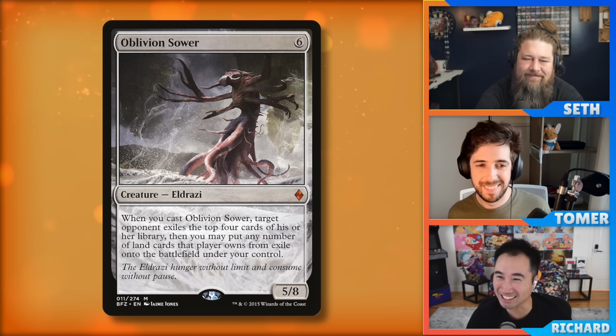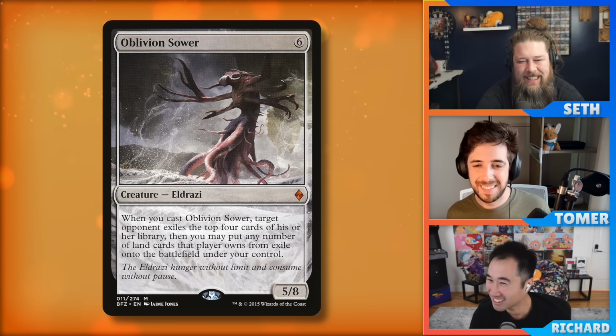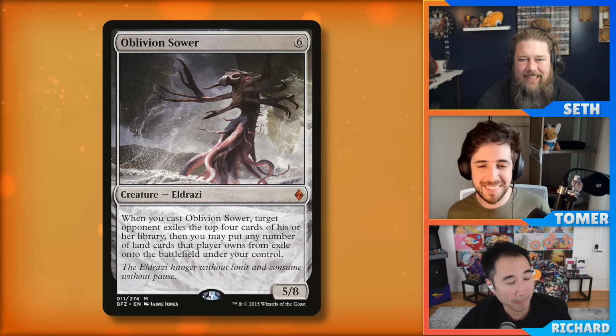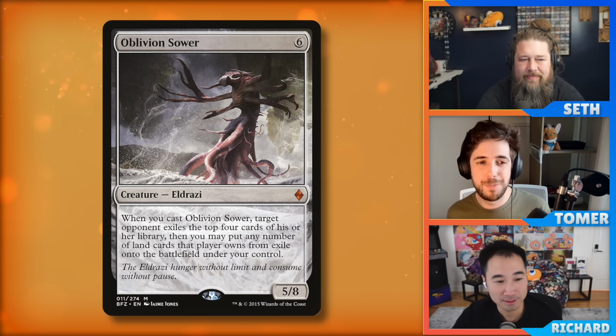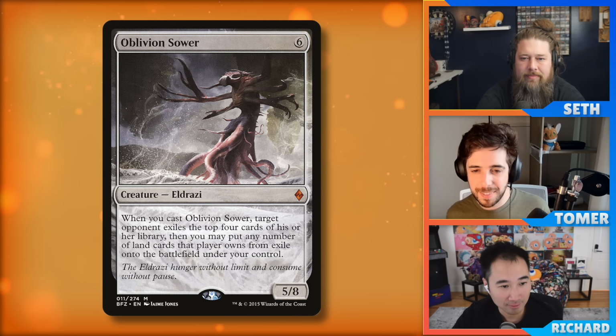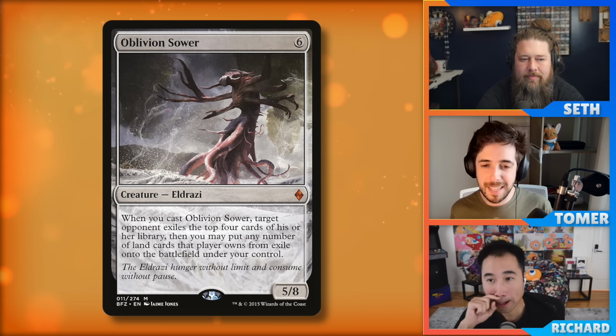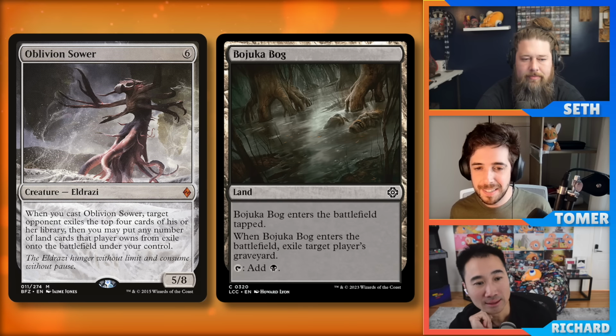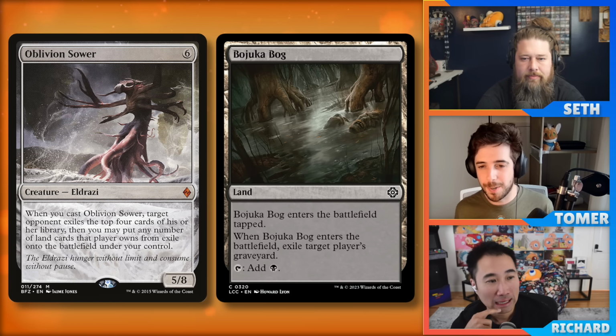Do you guys play this in non-green decks ever? Have you ever played it? I've ran it in the same decks, and I still run it in the same decks. If you're running a deck that exiles a bunch of stuff, like if you're doing mill stuff, or you run Bojuka Bog, stuff that exiles graveyards, this card is super good.